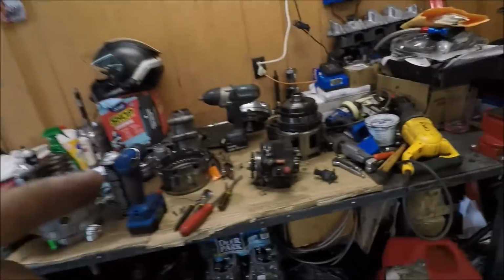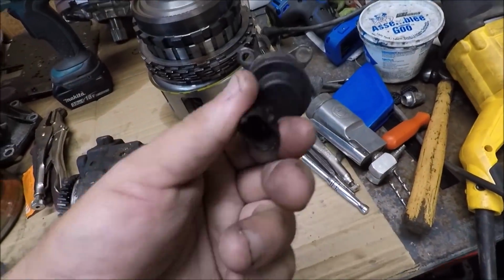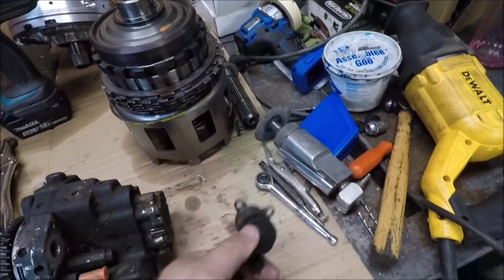And I started thinking, well, what if these wires just aren't touching? What if they're not making a good connection to the fuel pressure regulator? Well, lo and behold, guys, that was the problem. Now, I don't know, honestly, if this was the issue in the beginning, or if it was just a wiring issue, possibly. It's hard to say.